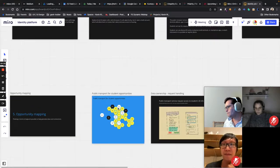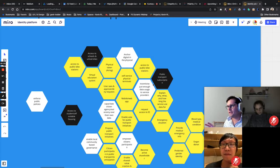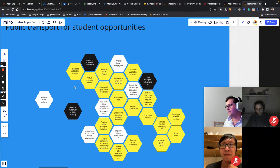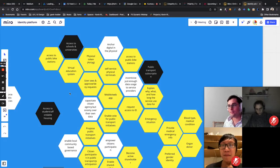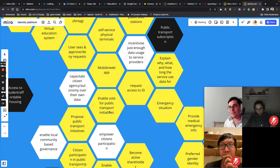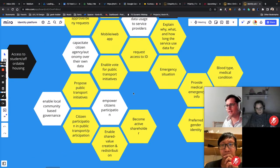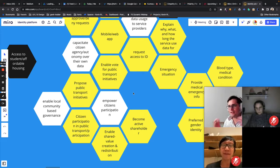And then from that, I tried to extrapolate. Basically, I reused in black some of the items that I felt were central to the scenario working, and I explored around that what the opportunities are for an identity credential system to bring something interesting. There are some random ideas, and some that I feel work really well, like being able to actively participate as a citizen in the public transport initiatives and actually shape it, and creating some kind of shared value system, where people participate in any form, either for voting or for actually being able to sustain the quality level of the transportation system.